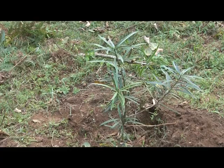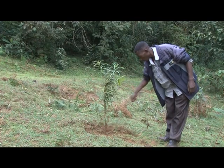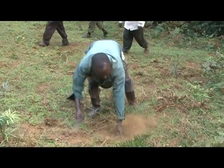Under Upper Tana, we have covered 30 hectares, where initially we planted 21,000 seedlings. The money was used to buy the seedlings from the groups. The Kenya Forest Service assisted in designing, pitting and planting.